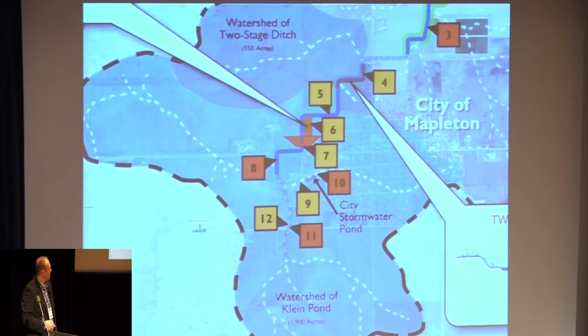So zooming in, you see all these squares. The red squares are areas where we monitored for flow, and the orange squares are where we monitored for flow and water quality. We had a lot of different things we were monitoring for, primarily TSS, phosphorus, and nitrogen. We were somewhat limited in how we could monitor. It was grab samples, but we had continuous monitoring of flow.